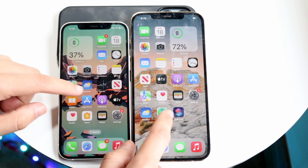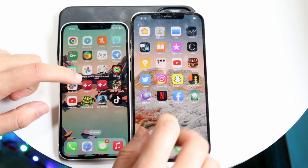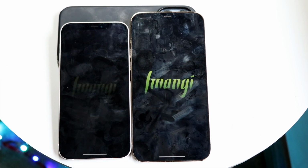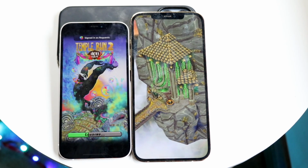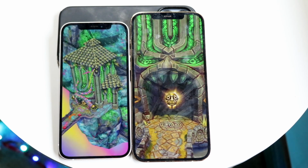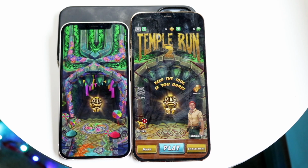Calendar, we'll skip that one. We can start opening up some of these third-party applications I have on both. So we can try Temple Run 2, 3, 2, 1. This isn't a massive game, but it's still a good game to test out that I do every once in a while. So we can see the 12 Pro Max does seem to be a little bit faster here, and the iPhone 12 is a little tiny bit slower. Again, not a massive deal here, but just something to keep in mind.